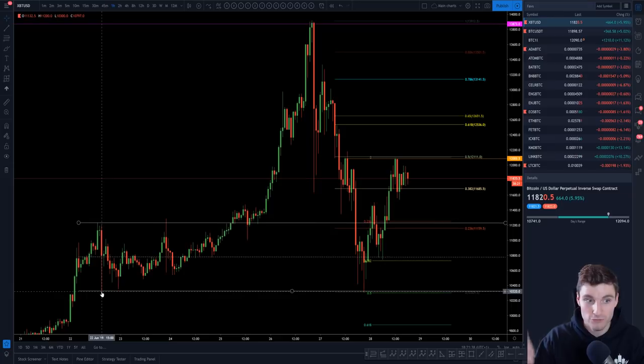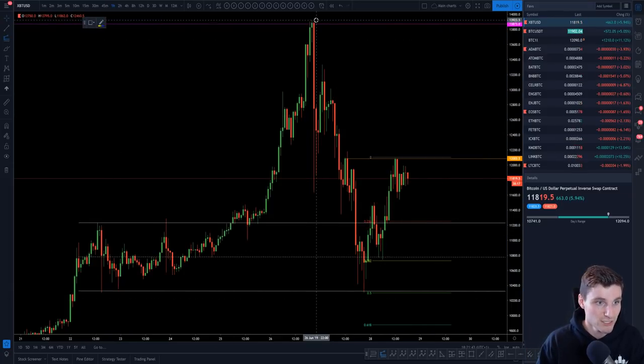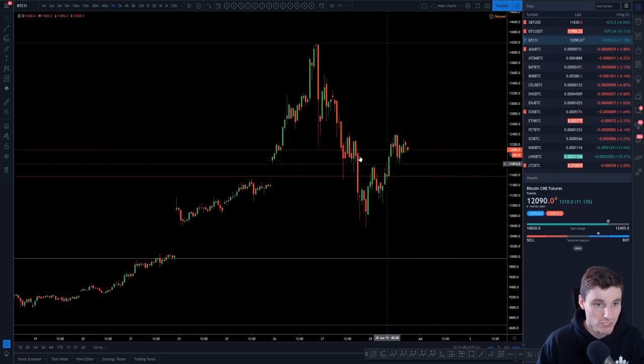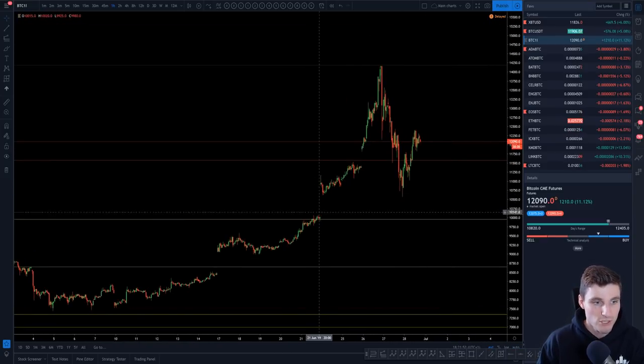Okay, I'm going to show you the extra confluence. As I've already shown you, we had our fib extension at this point, the 1.272. We had the bottom of the parallel. And over on the futures contracts, if you trade futures, you can see the support that was offered by the top of this futures gap. So here was our futures gap.